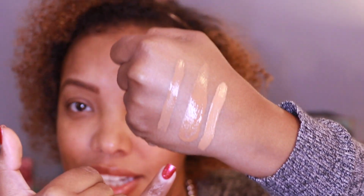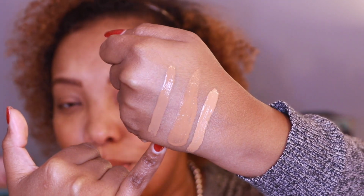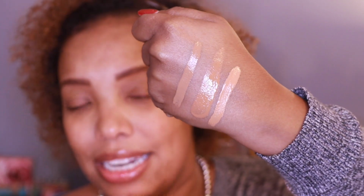Now this is the foundation, and this is shade Medium Deep 22. I'm going to go ahead and swatch it in between so we can compare the differences between the two. I'm going to put a small little dab on my finger. So in the middle, this is the foundation, and right here, this is the concealer. The light is a little blinding, but I guess they do look around the same.